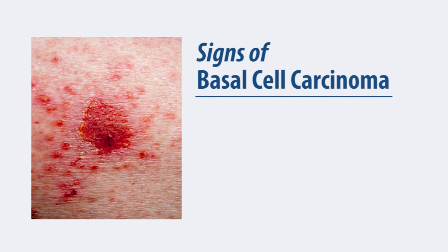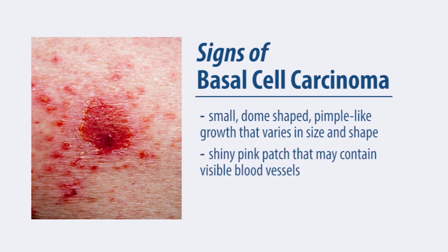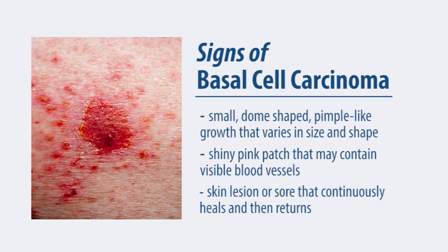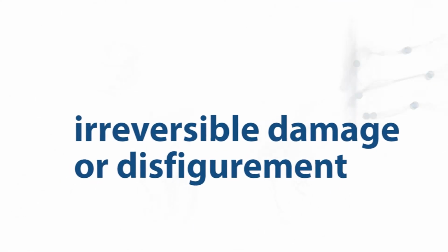Basal cell carcinoma appears as a small, dome-shaped, pimple-like growth that varies in size and shape. In early stages, the growth may appear as a shiny, pink patch and even contain visible blood vessels. It can also appear as a skin lesion or sore that continuously heals and then returns. Although it is a slow-spreading cancer and rarely spreads to other organs, early diagnosis and treatment is crucial in order to avoid irreversible damage or disfigurement.